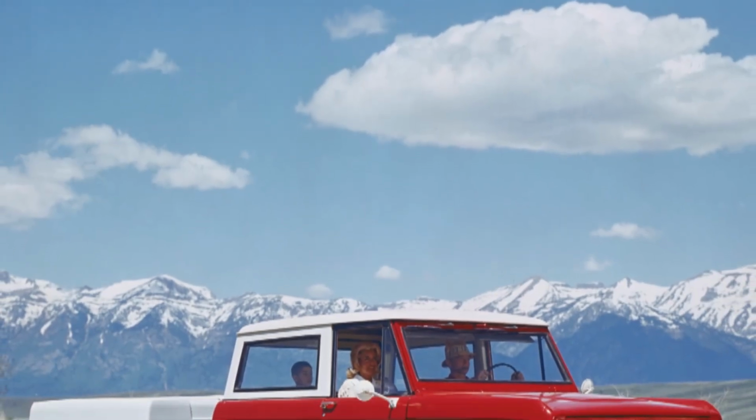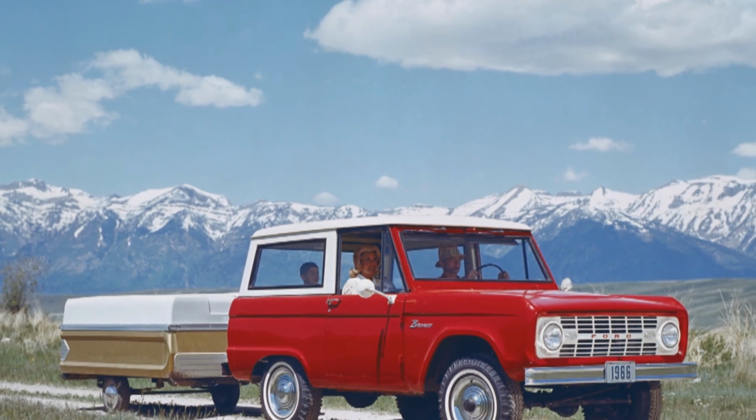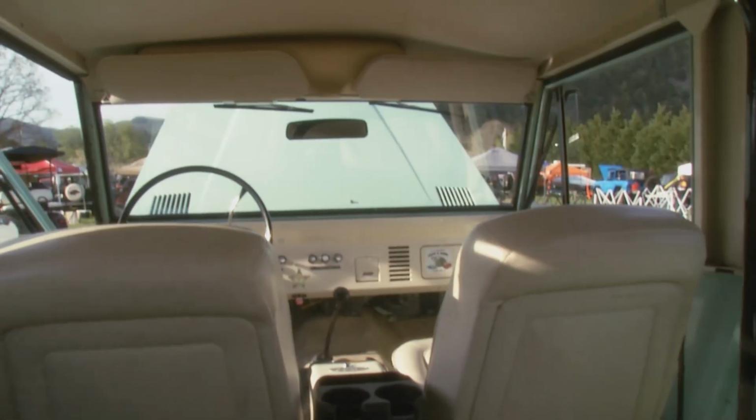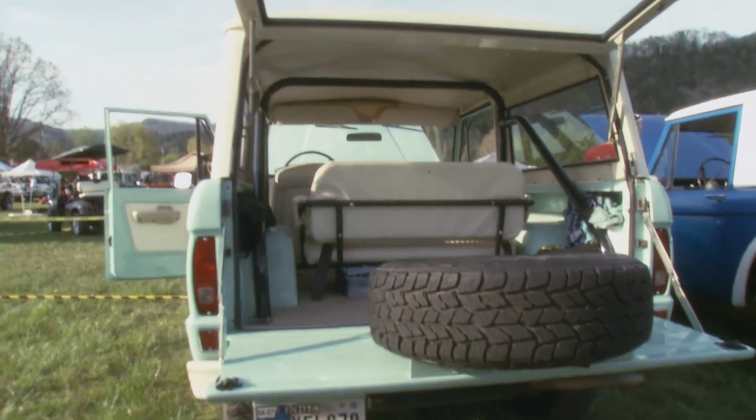And then the wagon, which sold the most, and the wagon was then a full top and you could get a back seat in it and 2 bucket seats or a bench seat. That was the most popular. That was probably used most by families.